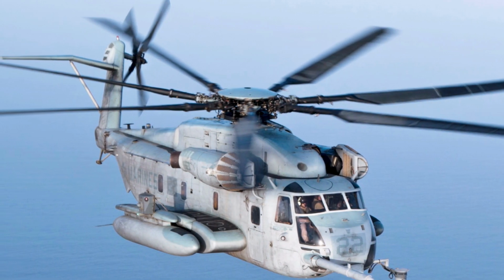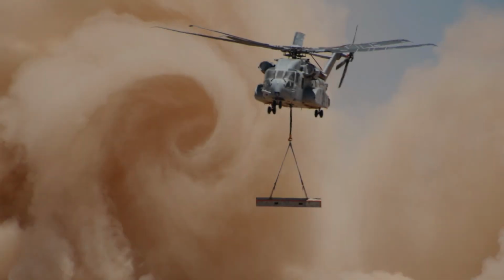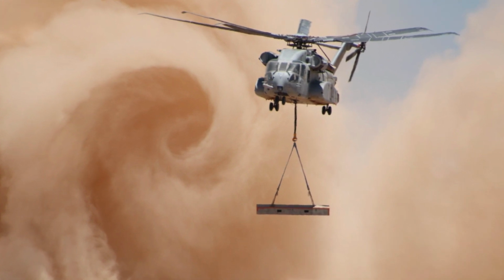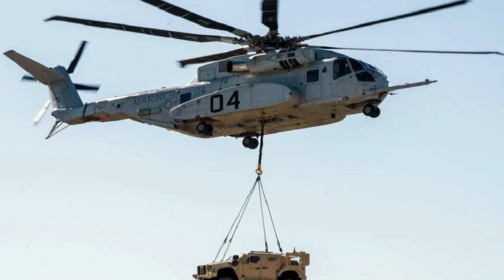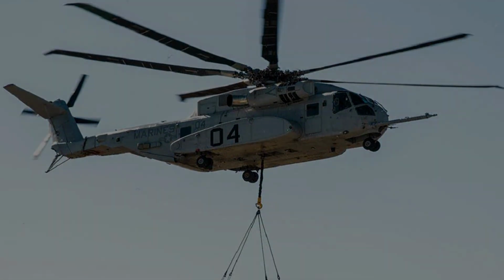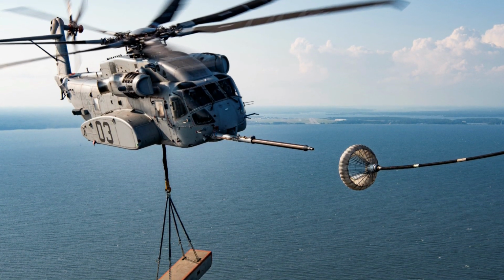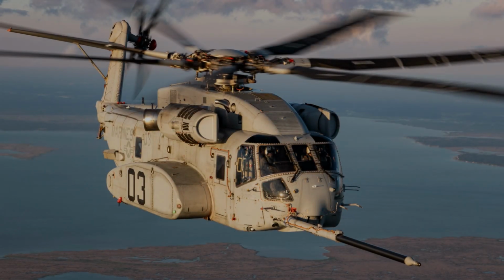The CH-53K has similar airframe as its predecessor, but has notably improved performance. This heavy helicopter was first publicly revealed in 2014. The King Stallion reached initial operating capability with the U.S. Marine Corps in 2018. Currently it is the largest and heaviest helicopter used by the U.S. military. This military helicopter was designed to deliver troops, vehicles, and supplies from ships to shore.